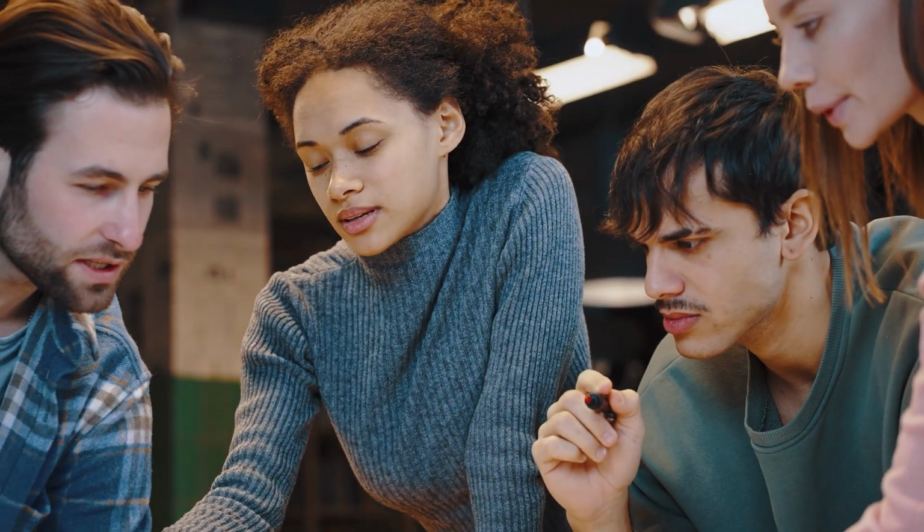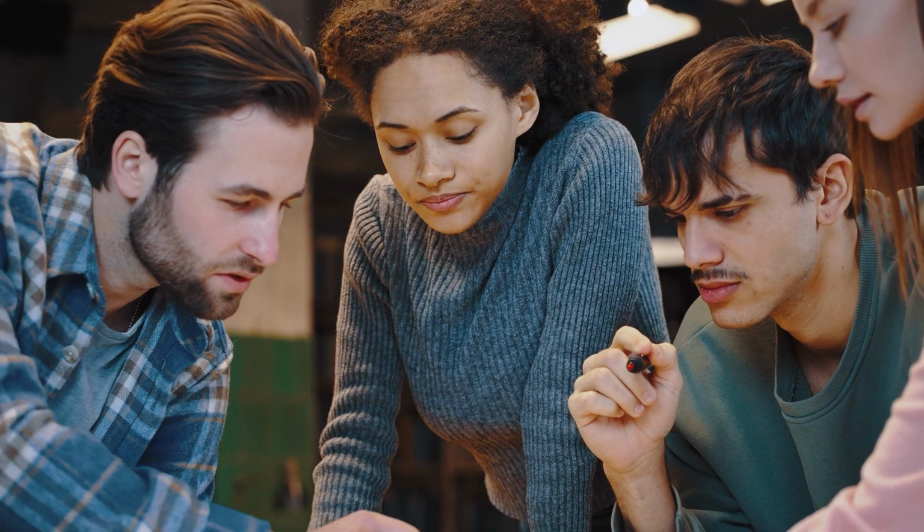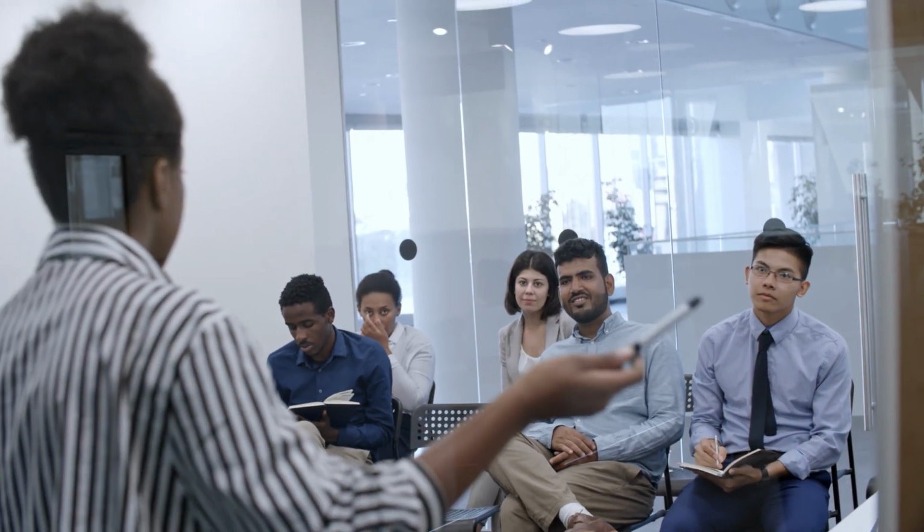Also, it means building strategic partnerships, which is so important. That means collaborating with other organizations to expand your reach and resources. And it means rethinking funding models. Explore alternative funding sources, such as social enterprises or even crowdfunding.